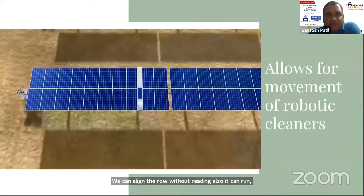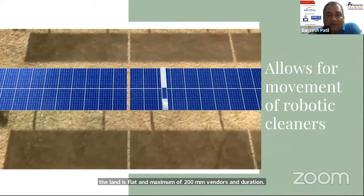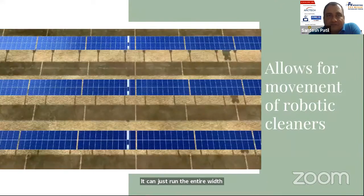Since this single axis tracker trackers are installed like fixed tilt structure with a minimum gap of 50 mm when the land is flat and maximum up to 100 mm when there is undulation, the robotic cleaner movement is very easy with small bridges in between. It can just run the entire row without any problem.